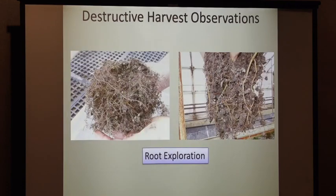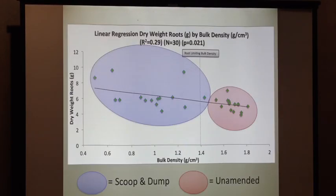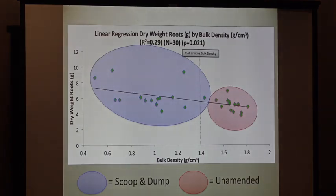Next, please. And this was the roots in the amended soil. Basically, they are totally exploring the soil volume, growing through the PEDs, with lots of aggregate stability, and we're getting a much different root system. Next, please. So for the dry weight of roots, again, there were many more roots in the lower bulk density than in the higher bulk density.